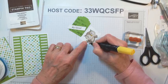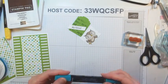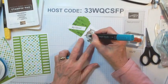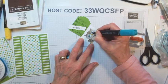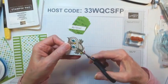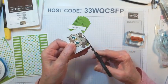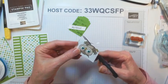And color his little feet. And I did use the little nib in. And his eyes, I'm going to make them Bermuda Bay because that matches the paper. I don't think owls have blue eyes. I think they have like yellow eyes, goldish color. But we colored one of our owls Fresh Freesia the other day. So it's called Artistic License. And he turned out adorable. I will be showing that card, but not this week.